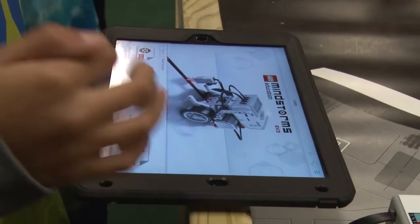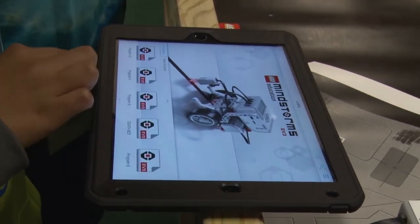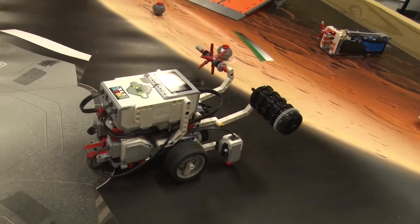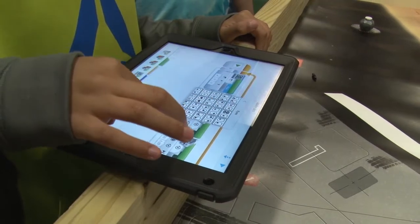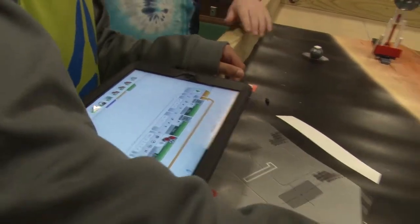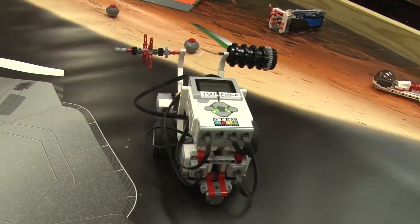We actually made a personal program. It's DeathBot, that's what we call it. Now, this one is kind of not really for this mission, but we like it. Which apparently is kind of weird. So we put that, and then we also put another one where, whenever we activate it, it does a skull and crossbones and then does the angry face.